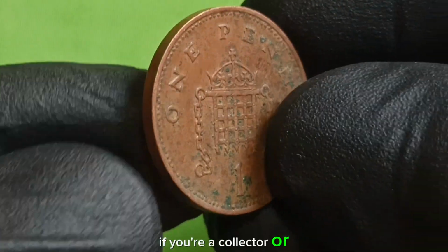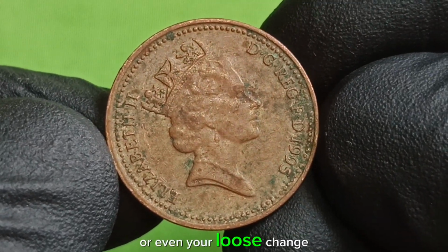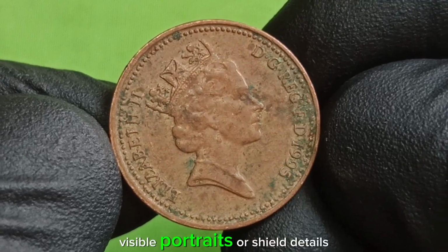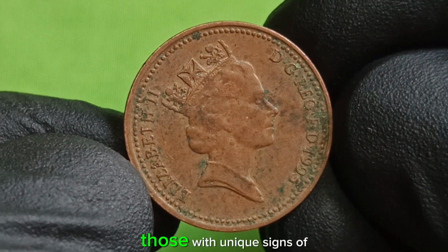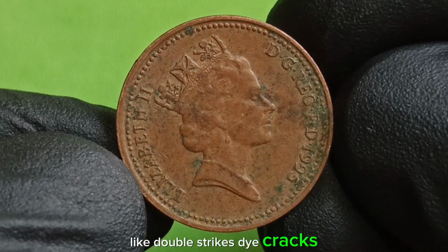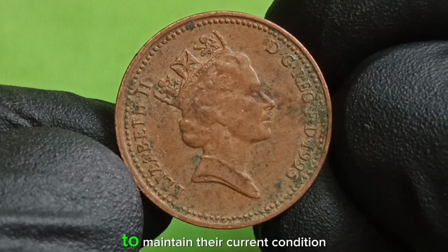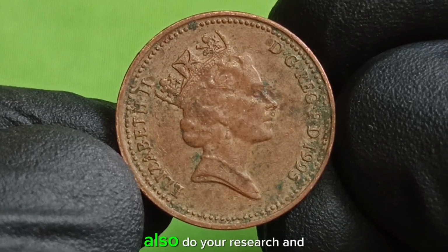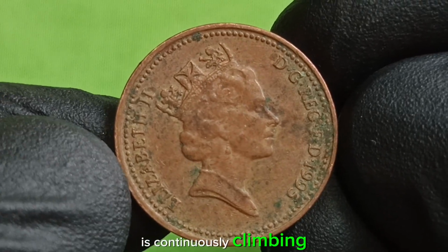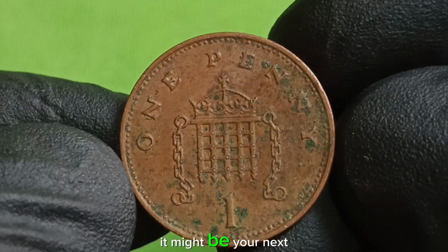If you're a collector or even just getting started, now is a great time to look through your collection or even your loose change. Focus on coins that have clear date markings, visible portraits or shield details, and especially those with unique signs of damage or wear, like double strikes, die cracks, or heavy toning. Make sure to handle them with care and store them in protective sleeves to maintain their current condition. Also, do your research and watch auction trends because the value of these coins is continuously climbing. Don't overlook any 1995 penny you come across. It might be your next big find.